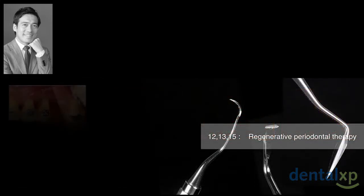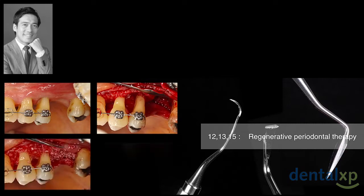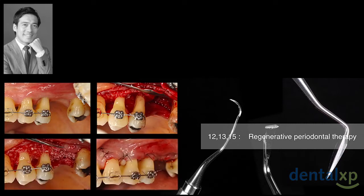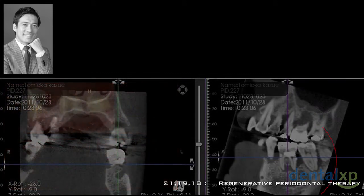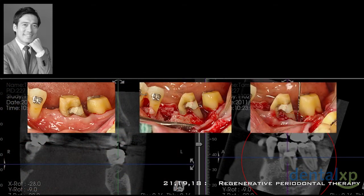Tooth 13 has severe bone resorption over two thirds of the root. Tooth 15 has a vertical bone defect measured. Tooth 19 had a periodontal lesion from the distal at the time of initial examination.